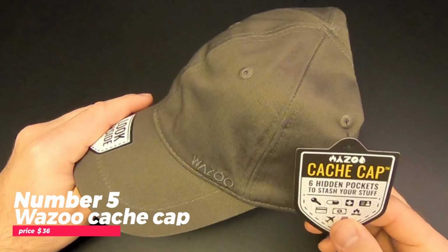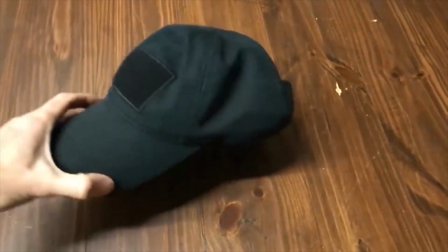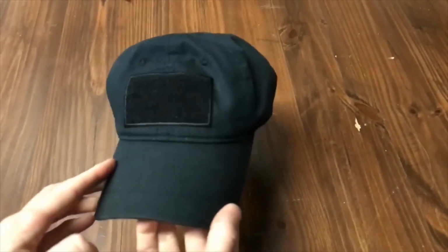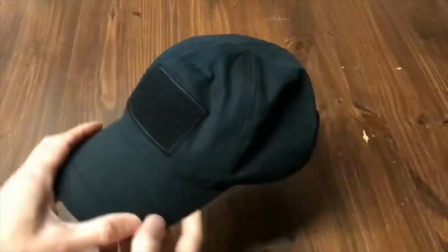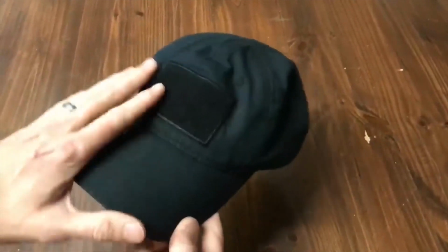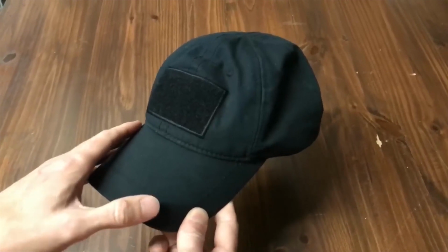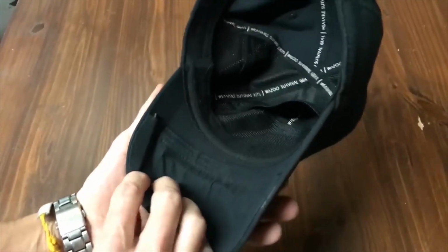Number 5. Wazoo cash cap. Now take a look at this patented baseball cap with a hidden compartment. It comes in a universal size and features 6 pockets. A central pocket measuring 11 by 13 centimeters, 2 side pockets measuring 13 by 8 centimeters, a banknote pocket measuring 4 by 13 centimeters, and 2 micro pockets measuring 2 centimeters each.